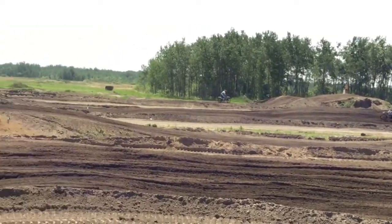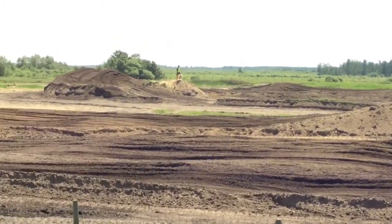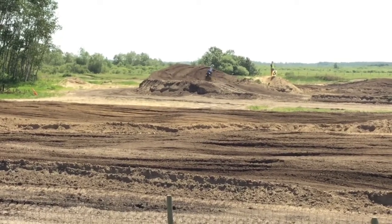Next is 85cc, 7 to 11 and 12 to 16, followed by the 250 B class. In the radio voice.